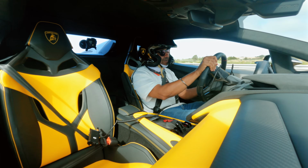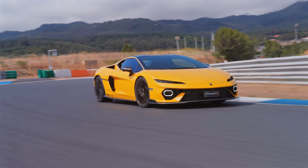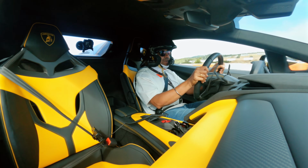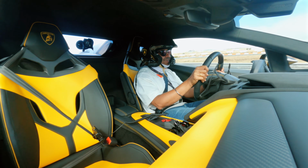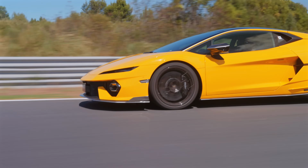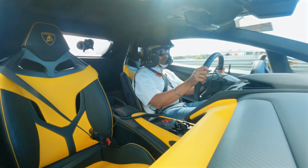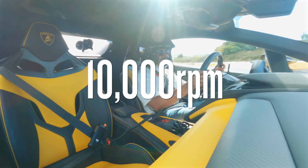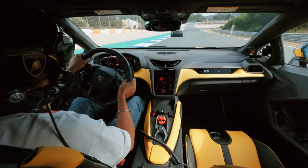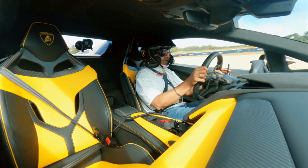I'm in a screaming yellow Temerario. Of course, these helmets have got ear defenders, so I can't really get the full impact of the sound, but I can tell you this thing is mentally fast. The thing is that because it's the turbocharged engine, because you have the hybrid assist, you can ride and surf the wave of torque. Except this thing also revs up to 10,000 RPM. The thing is, you don't really need to rev it all the way to 10,000 RPM. But when you do rev it to 10,000 RPM, oh my God.